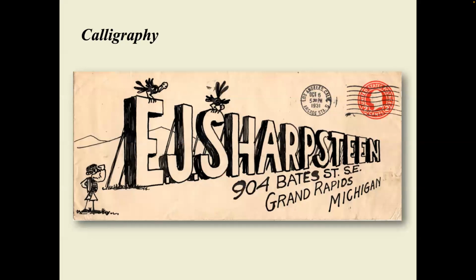And that is all original pen and ink, India ink, pen and ink. Anyone teaching artistic perspective can use this as an example. Next.